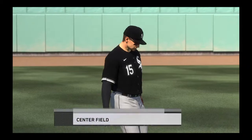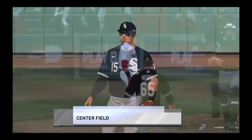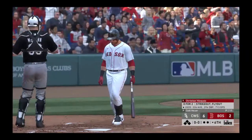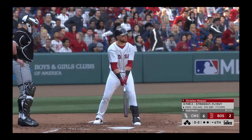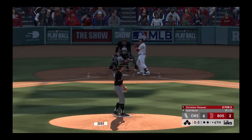Adam Engel will stay in the ballgame as he takes over in center. A defensive change for the White Sox. Now playing center field. Number 15. Digging in, Christian Vasquez. He'll lead it off as we start the home 6th. Leading off for the Red Sox, the catcher, Christian Vasquez. Here comes the first pitch.